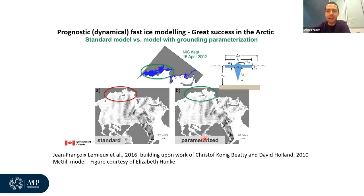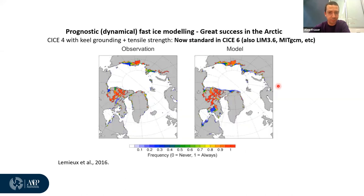And to their credit, the Arctic community has gone away and focused on this problem. So there's this great publication by Jean-François Lemieux in 2016, building upon the earlier work of Christophe König Beatty and David Holland, showing that if you incorporate tensile strength into your sea ice rheology, in particular, plus the self-grounding of Arctic sea ice on its keels in the shallow bathymetry in large parts of the Arctic, you can actually get realistic fast ice implementation prognostically in sea ice models.